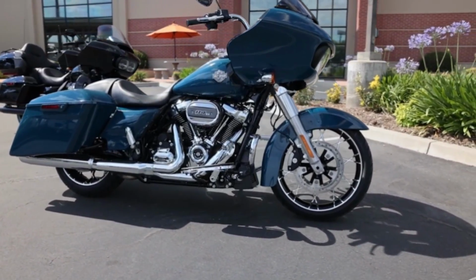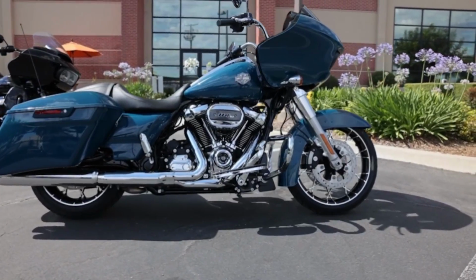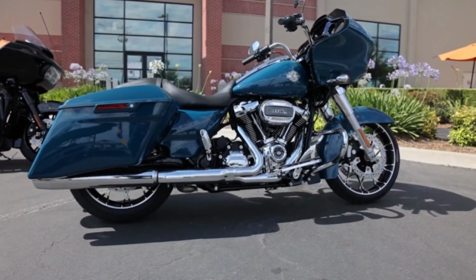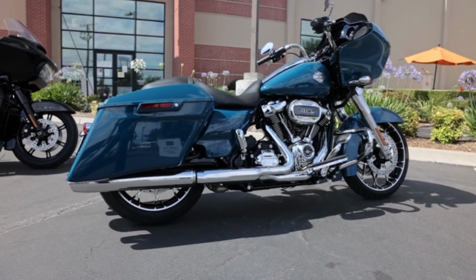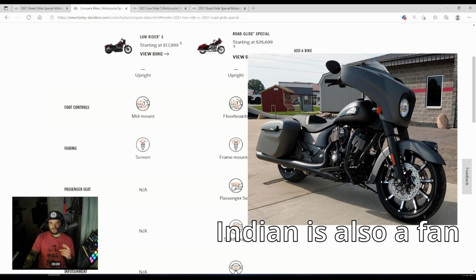I believe they've improved it from the last model, or from the last variation of it. It was just a little bit odd. It had a little bit more of a narrow headlight, but yes, I'm a fan of the newer design. It just looks beautiful. I'm a fan of Harley's fairings. I like the Street Glide, which we are going to talk about.